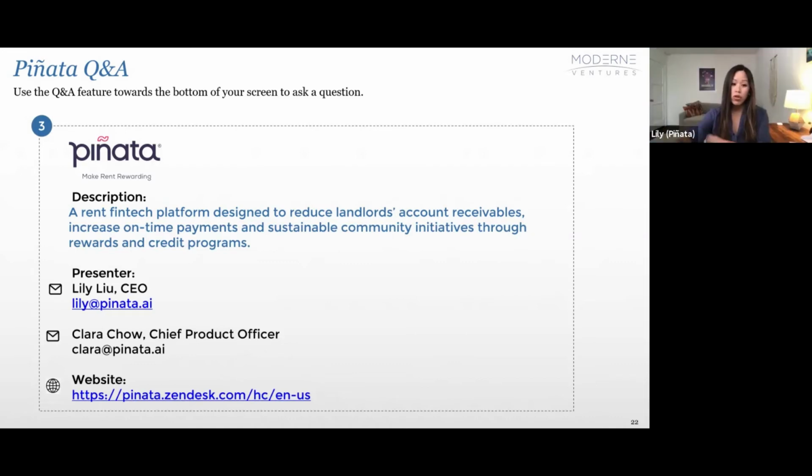After that, we work with each group to determine a pricing model that makes sense. Just for folks in the audience right now, to give you a sense of our market pricing, it's $1 per unit per month for the rewards program. And oftentimes we see this charged back to the renter.